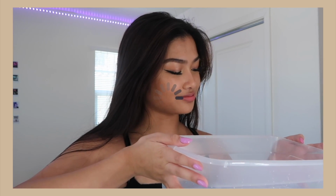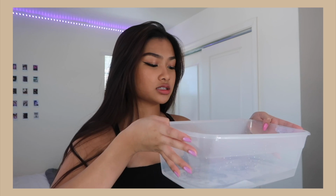I'm going to do that tattoo trick thing that I saw on TikTok, I think last summer. Basically I have my tattoos here that I've sprayed with an alcohol-based perfume. I just used one I don't even use. I sprayed both sides of the tattoo and then I just put it in cool water for a couple minutes. And we're gonna see how this turns out. I'm kind of scared. Hopefully this will work.